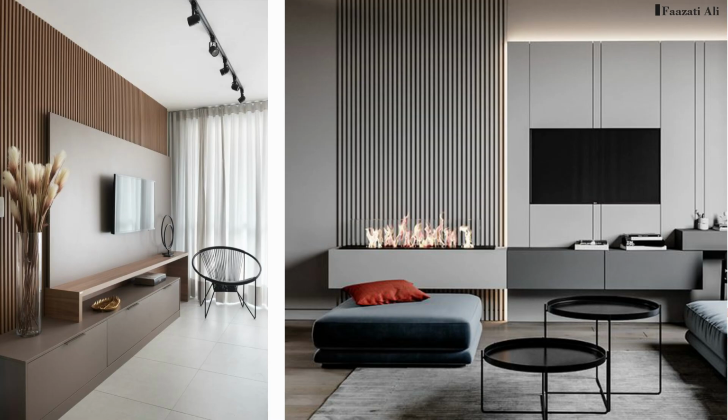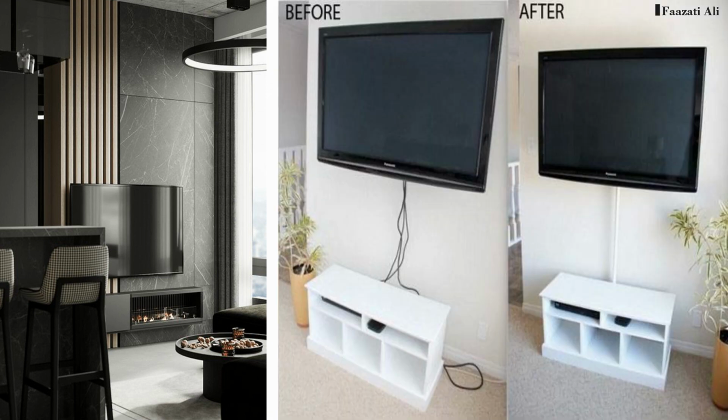Wires hanging everywhere in any area of your home, whether it's under the TV, or in your study with your computers and all, does not look good. It will never look good. It really just ruins the whole look of that area. So this is something you totally want to get rid of if you want your space to look better.